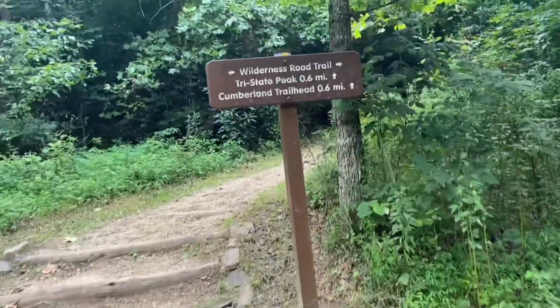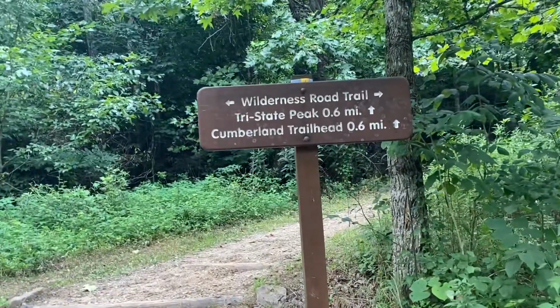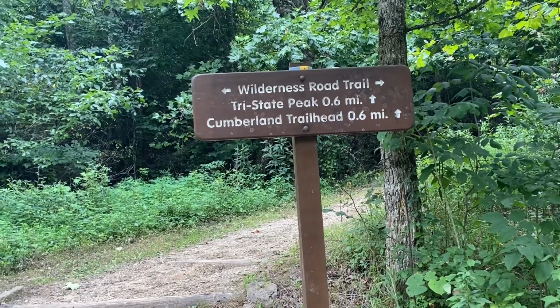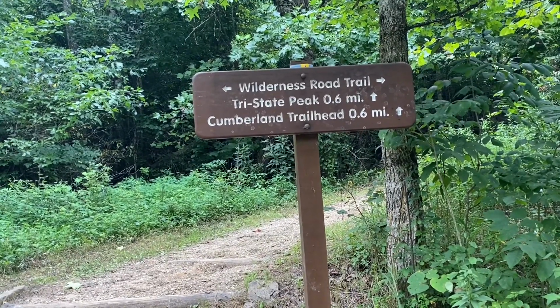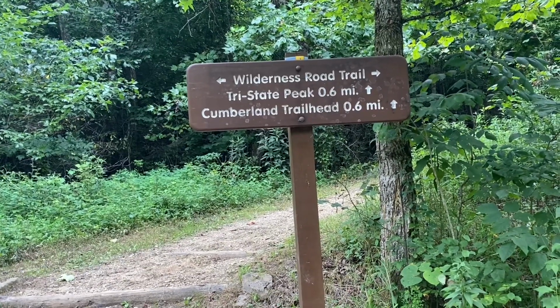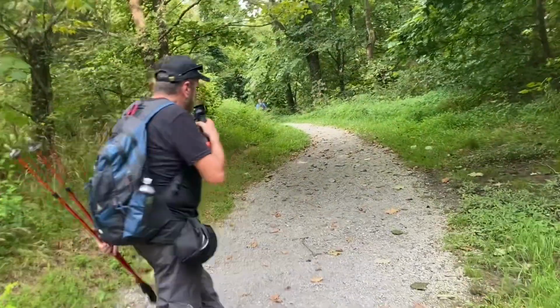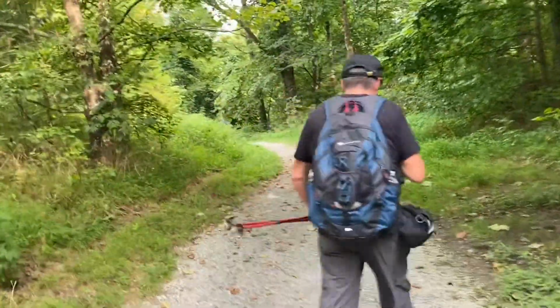We had plans today to go up to the Tri-State Peak where you can actually stand in Tennessee, Virginia, and Kentucky all at the same time. That's an extra 1.2 miles, and man, we're pretty worn. I would say we're in 8.5 miles and climbing that mountain vicinity today, so we're gonna save that for another time.